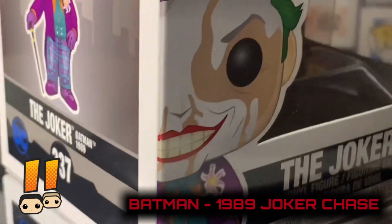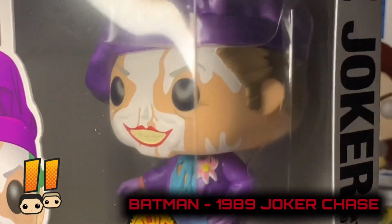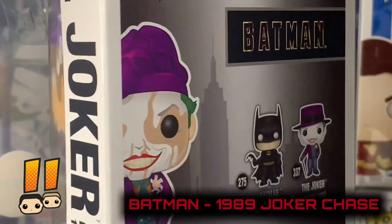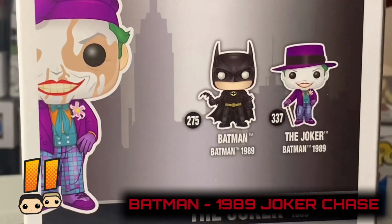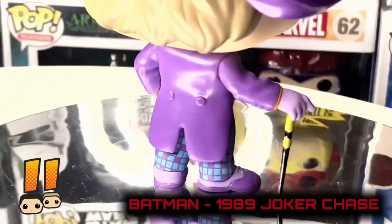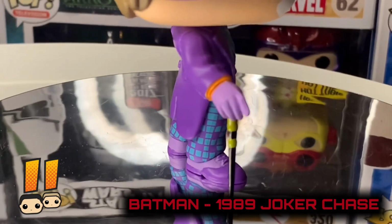In recent years, Funko have been accused of being quite lazy with chases, but this year there's been something of a renaissance. This one, the best in my mind, the Jack Nicholson Joker from the 1989 Batman film starring Michael Keaton as Batman. The common is just as good in fairness, but the chase, it's a fantastic piece for me, and again, one of the very best of 2020.